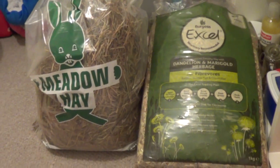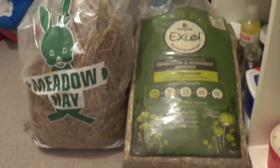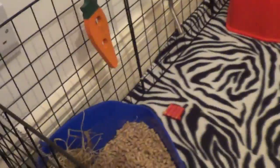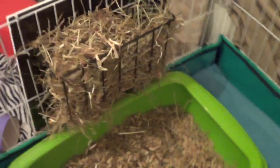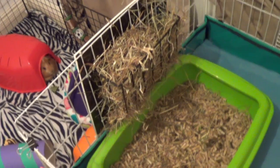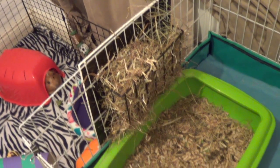And to go with your hay you'll need some sort of hay ball, and I've got 2 in with these boys. In Gizmo and Jafar's I've got a hay rack, and the only issue with hay racks is the hay tends to fall all out the other side, so I just cable tied a square of this on to try and stop the hay falling through, and it has stopped most of it.